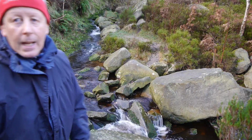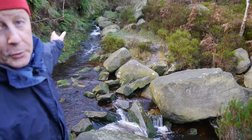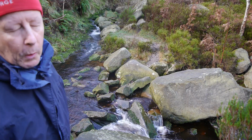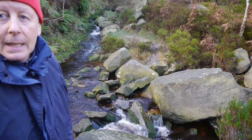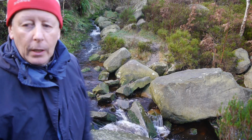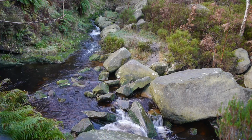This is the second decision point. We have here a little fork in the stream, and one side goes up near Black Clough and the other one goes up middle Black Clough. So I'm hoping to find a little waterfall further on. So I'm going to try and get across here and see what it's like.